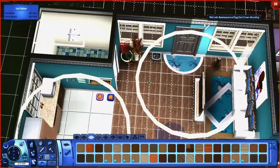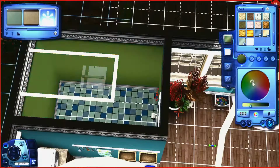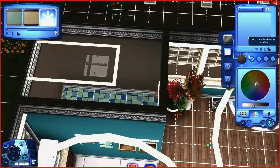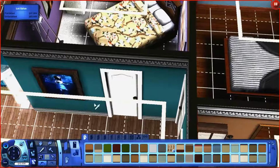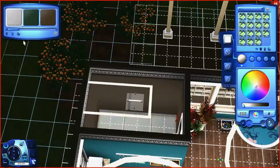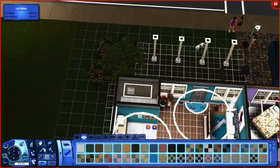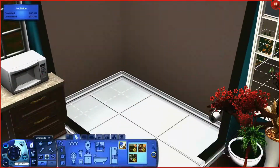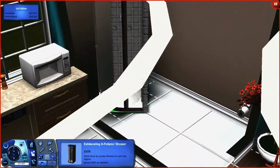So here we are in Coraline's bathroom, nothing too fancy. It's a bathroom. I really am not that interested in making the bathrooms super fancy. I mean, it's a bathroom. You go in it, you take a pee, you get out. So yeah, overall super happy with this decoration. I hope you guys like it.